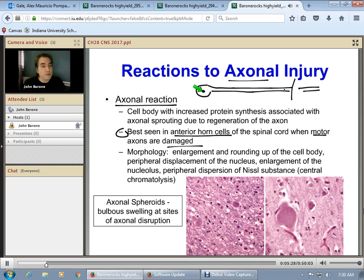So what will the nucleus do? It'll try to synthesize more stuff. So now you'll start to see enlargement and rounding up of the cell body because it's trying to synthesize more things to try to get the axon to grow back. You'll see peripheral displacement of the nucleus, kind of pushed over, and you'll see a prominent nucleolus because this cell is now trying to synthesize like crazy. And you'll see a lot of peripheral dispersion of the Nissl substance.